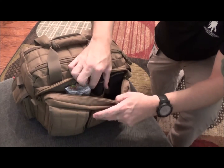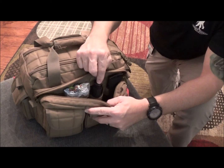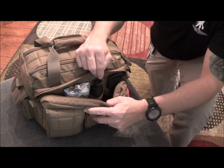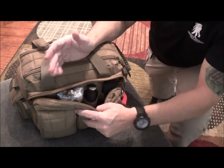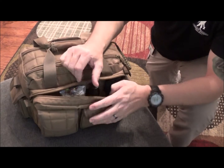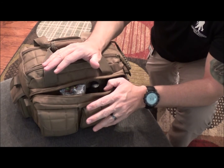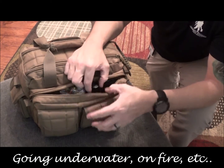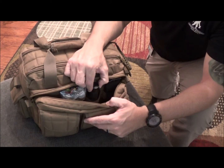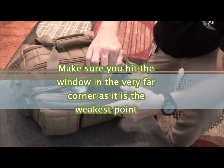I also actually have an extendable baton, and this is used for clearing out glass or debris, okay? In that type of situation, if you had to remove a patient from a vehicle, again, you do not want to remove them unless you absolutely have no other choice. The vehicle is maybe going underwater. This just gives you the ability to access that vehicle. You're not going to be able to break it with your hand.